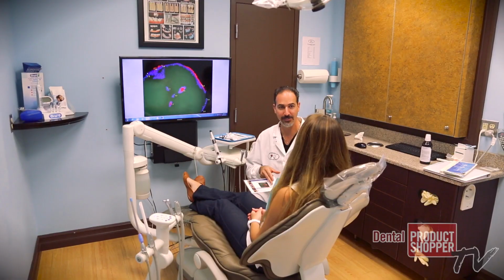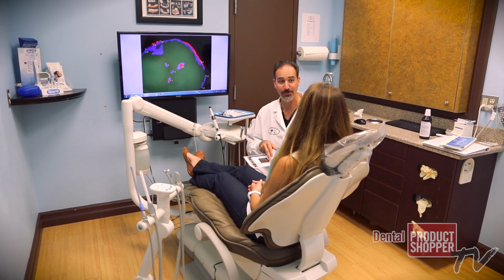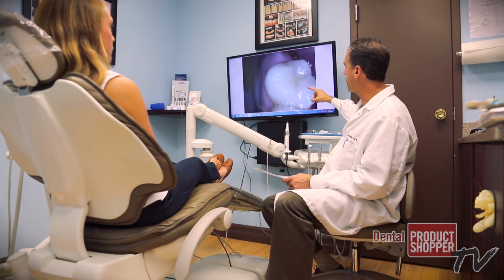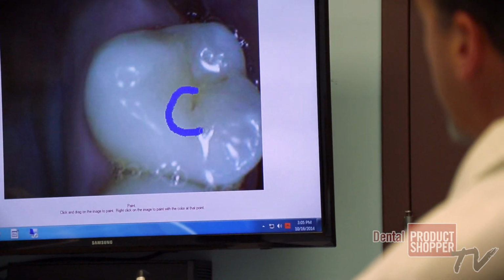The patient education portion of it and the visualization portion of it are, I believe, the most valuable difference between the two products. Now we're able to show a patient on a 39-inch monitor exactly the tooth with a picture that we're able to take. We're able to show them exactly where the cavity is forming, and they're able to understand exactly what's going on within their own mouth.